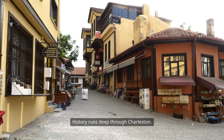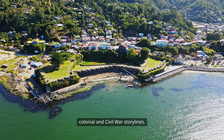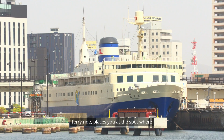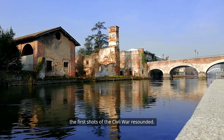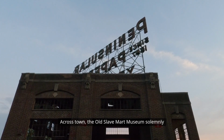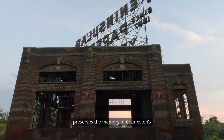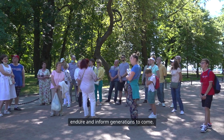History runs deep through Charleston. The city was a profound player in America's colonial and Civil War storylines. A visit to Fort Sumter, accessible by a short ferry ride, places you at the spot where the first shots of the Civil War resounded. The evocative ruins and displays bring to life the struggle for unity and freedom. Across town, the Old Slave Mart Museum solemnly preserves the memory of Charleston's enslaved peoples, ensuring that their stories endure and inform generations to come.